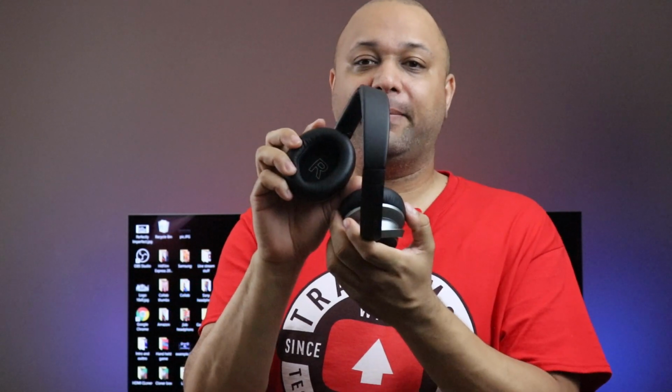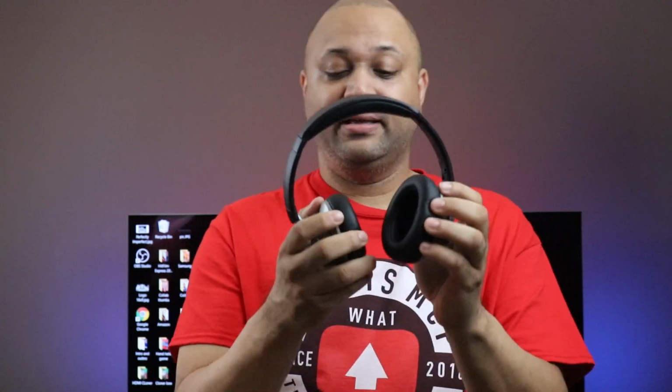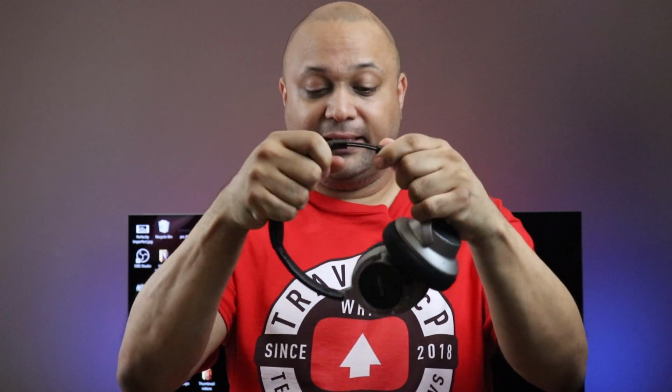As far as the actual quality, the ear cups themselves are labeled left and right, and they feel real nice, like this weird faux leather, like a pleather or something really nice. And the top is the same, a real nice squishy feel. We got a nice extension here on both sides. They also rotate, as you can see, when you fold them away into your case, they rotate into a pretty nice little package.